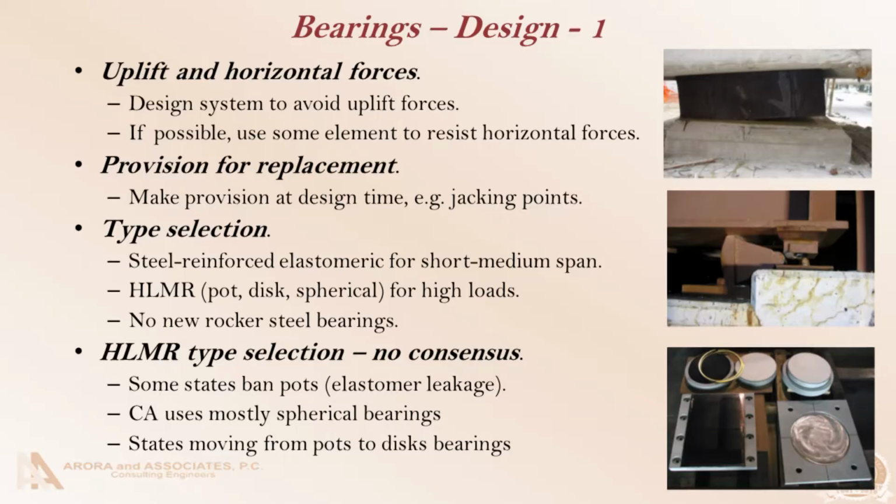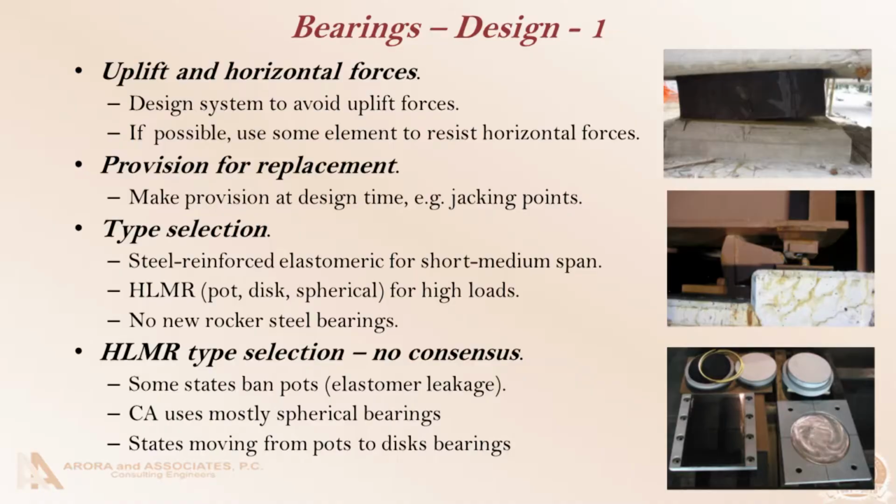We looked at why different states are selecting different types of bearings and what the most common bearing types are. It seems like most states now are going to the steel reinforced elastomeric pads whenever possible because they're low maintenance and low cost. Pretty much every state has gone away from both rocker bearings and roller bearings, and moved towards the pot, disc, and spherical bearings for those high rotation, high movement bearings.